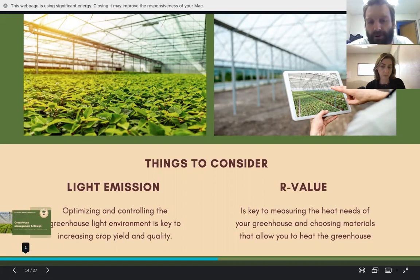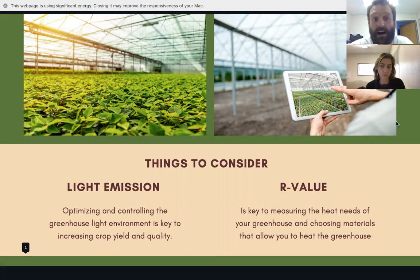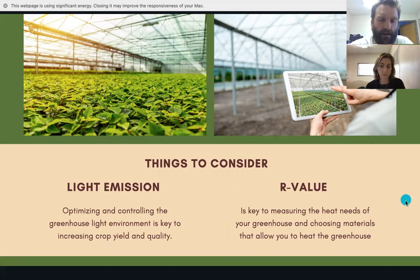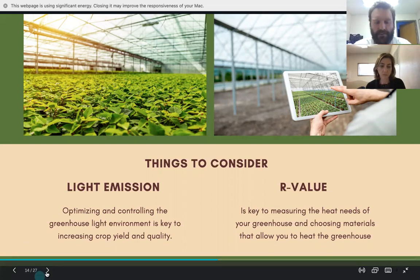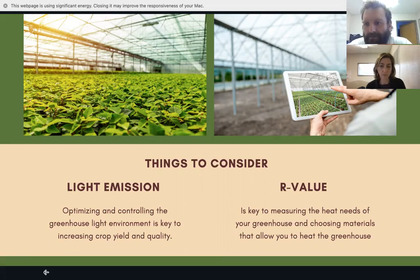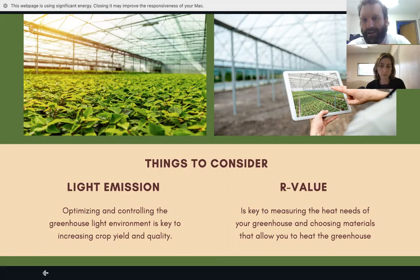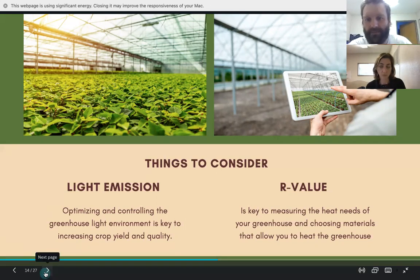The R value is very important to consider because of how much money you're going to spend on heat at night to heat your greenhouse, versus having a low R value. A cheap option might not be as cheap as you think it is, because if you have a cheap plastic on your greenhouse but you're heating with propane, that propane cost might offset getting polycarbonate, for instance.